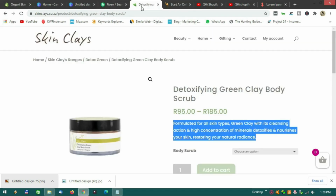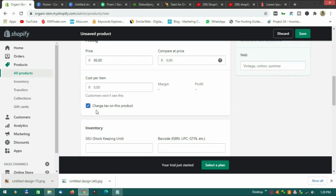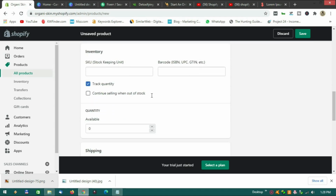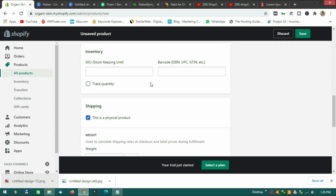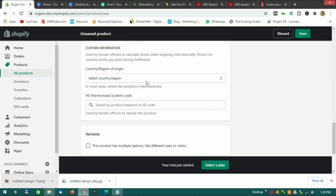So now we have a price. Pricing, we can see here that our prices are starting from 95 Rand to 185. This one is 95 Rand. We don't have to charge tax on this product yet. We have this inventory. Track quantity, you don't have to. This is a physical product. You can add the weight if you want.